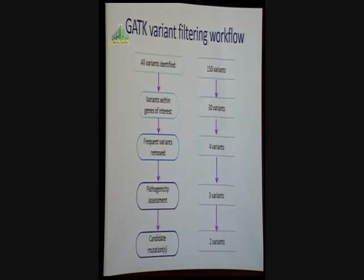The data analysis then takes a couple of days to reach us. So this is a very simplified example of the workflow that we use. We follow the Genome Analysis Toolkit designed by the Broad Institute and use a slight modification from our in-house bioinformaticians. So we start with all the variants that were identified on the panel, limit them to the variants within our genes of interest, and generally with use of this panel we may only be looking at up to 3 out of the 13 genes.